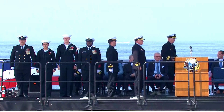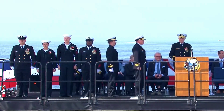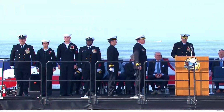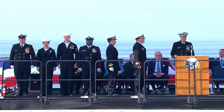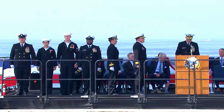The long glass is the traditional symbol of an officer of the deck's authority in the ship of the line. We are honored to have Rear Admiral Ronald Tucker, United States Navy retired, the last commanding officer of the 2nd Battleship New Jersey, with us today. He will assist in setting the first watch by passing the long glass to our commanding officer, Commander Stephen Hawley.